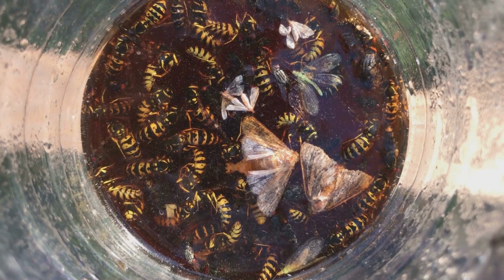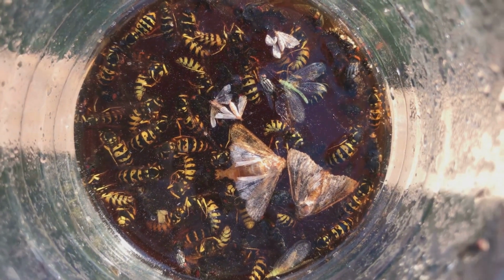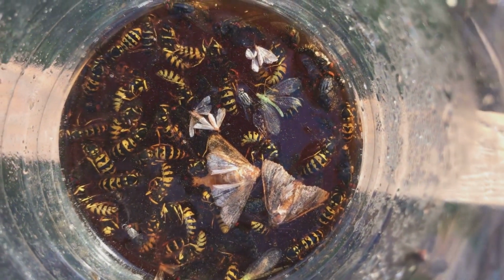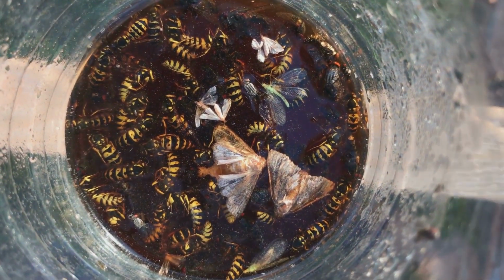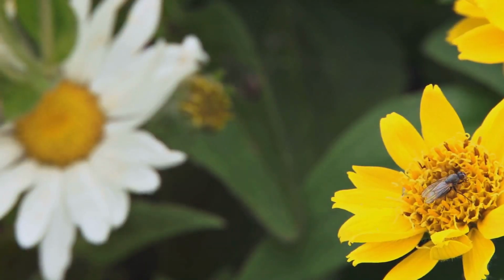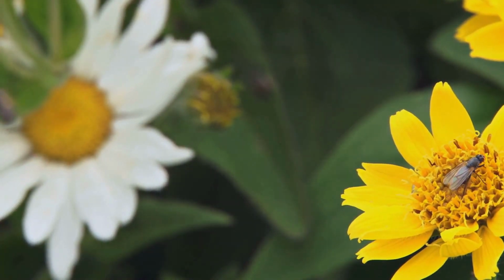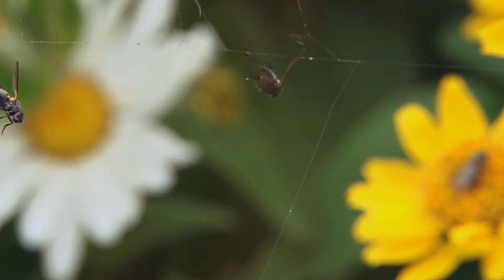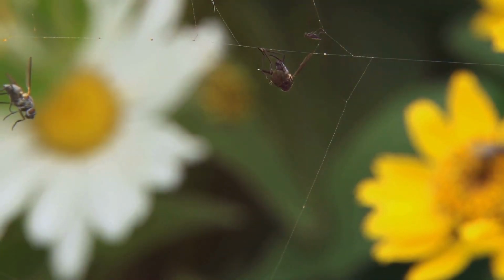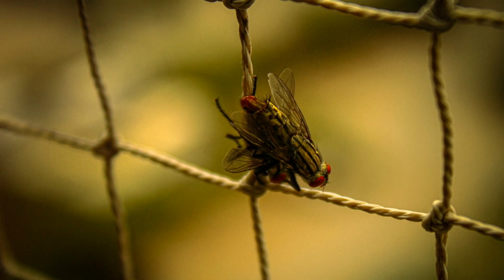Poke small holes in the wrap, and voila! The flies will be drawn to the scent, enter through the holes, and meet their demise in the vinegar solution. It's a simple yet highly effective way to keep your kitchen fly-free. The sweet aroma will attract the flies, but they won't be able to resist the lure of the vinegar, eventually drowning in the solution. This method is not only effective, but also non-toxic, making it safe to use around food and pets.